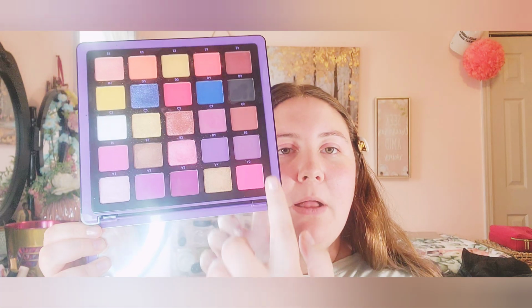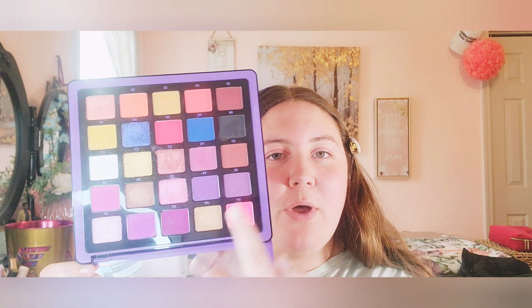Okay, here we are on day number 3. And like I said, yesterday's look was a bit different, but it kind of grew on me, so it wasn't so bad. Today is number 3, and I told everyone I would do a purple look. So here we go. There are quite a few purples in this palette, a lot right through here. So that is what I'm going to be using today.